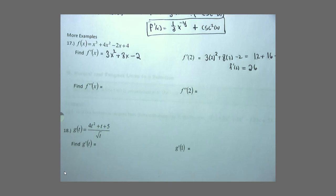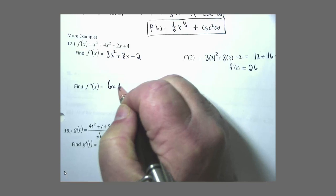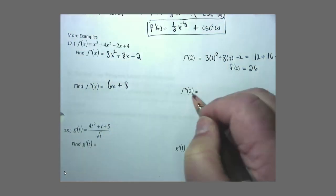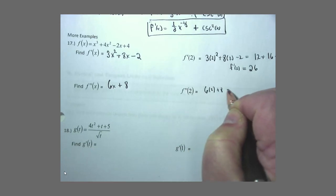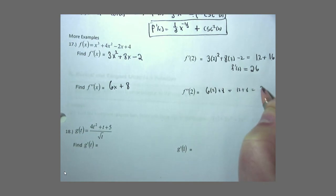All right? What's f double prime of x? What's my second derivative? Right, it's the derivative of the derivative. The derivative of 3x squared is 6x, plus, what's the derivative of 8x? 8, and the derivative of the minus 2 is 0. So f double prime of 2 would be 6 times 2 plus 8. That's 12 plus 8, which is equal to 20.